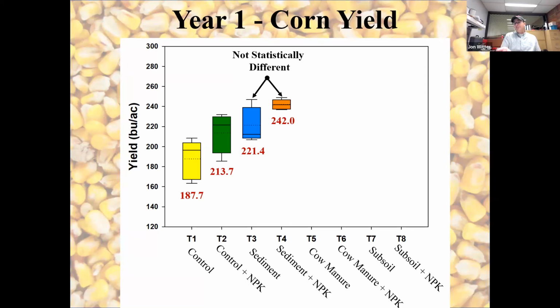And where we did add sediment with fertilizer, those were not significantly different, but you can see we got about a 20 bushel per acre additional yield benefit by adding fertilizer to the sediment that we applied on the field. And those were statistically different than where we didn't apply fertilizer or applied chemical fertilizers.